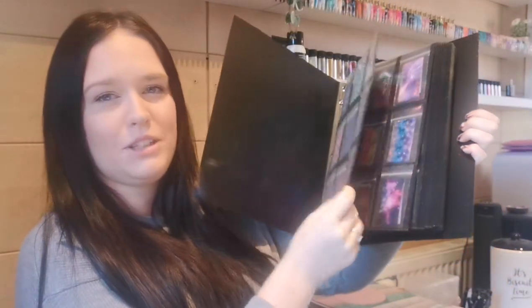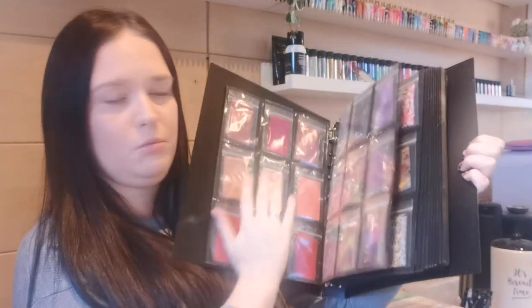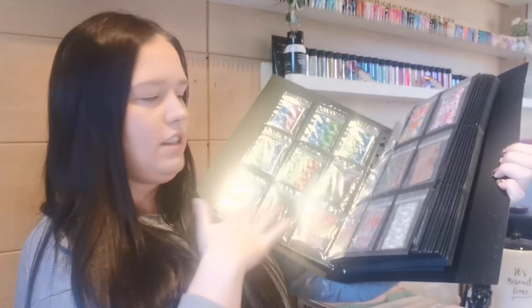So next up from Amazon, I'm going to show you the foil thing now, just because I've mentioned it, so I might as well get it out of the way. So this is what I keep my foils in. It is a playing cards holder, which is absolutely brilliant. And it holds so many. I've got so many spaces in here for more foils. But yeah, it holds a hell of a lot of foils, and you can see everything nice and clearly.